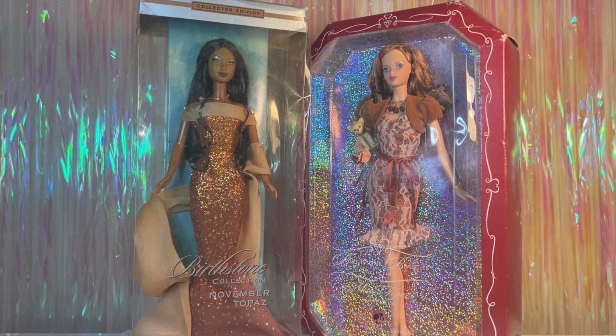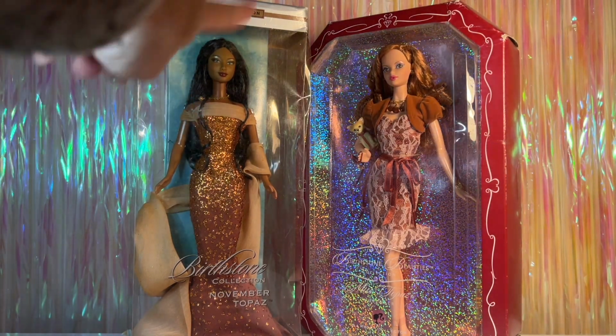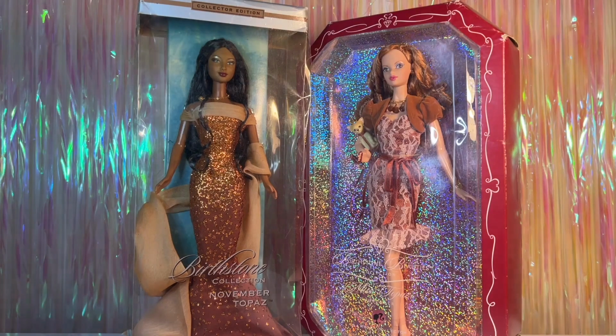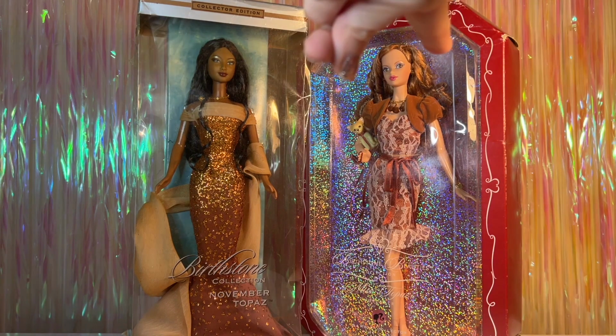So right off the bat, you can see I have two Barbie Birthstone dolls. We have the Birthstone Collection November Topaz one here, which was released in 2002, and then we have the Birthstone Beauties collection Miss Topaz for November. So she was released in 2007.